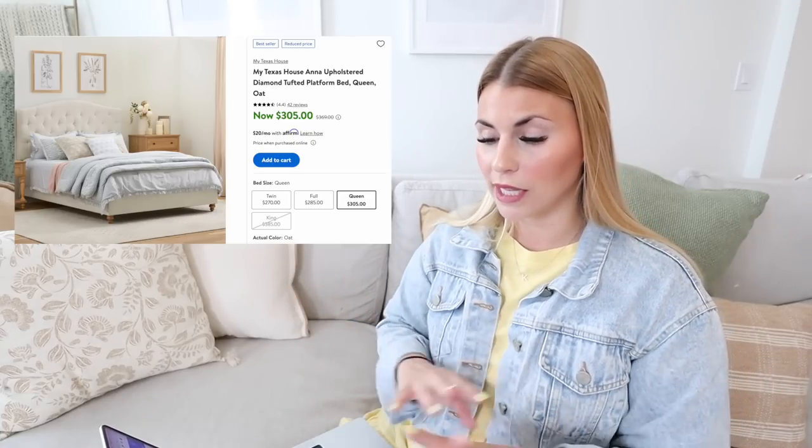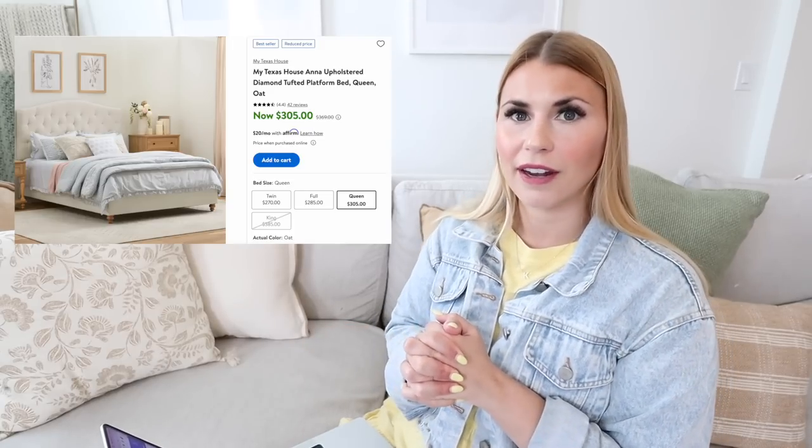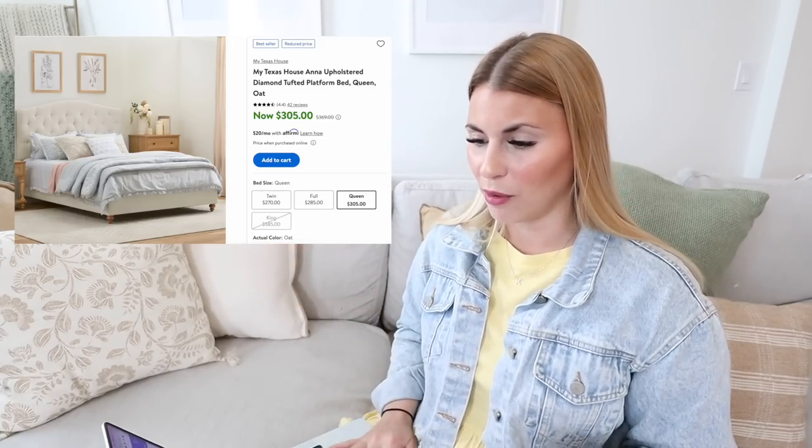But I really love both of those. I like how you can kind of see everything that they have in the collection right from this picture. And I'm a big fan. I can't wait to hear what you guys think about all these items down below.